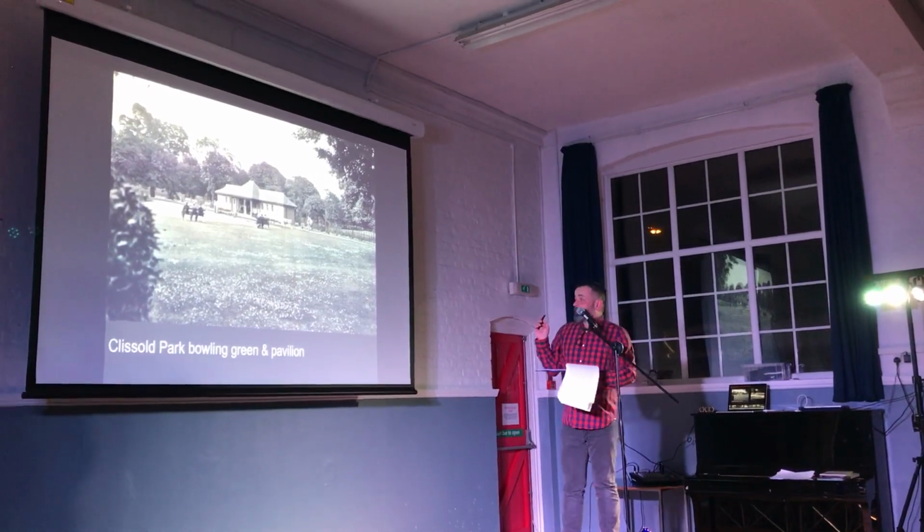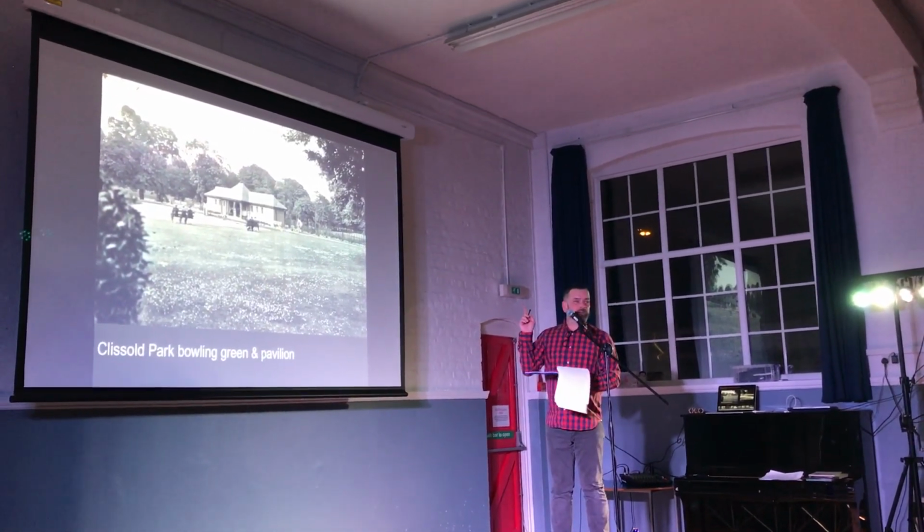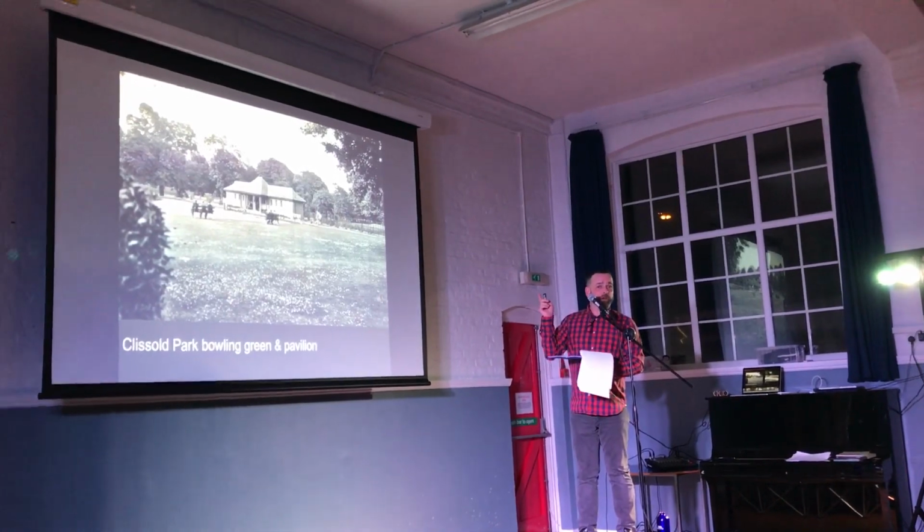Another picture here, the bowling green and pavilion. I think the bowling green is still there, actually. Not as a bowling green, but it's a dog-free area.